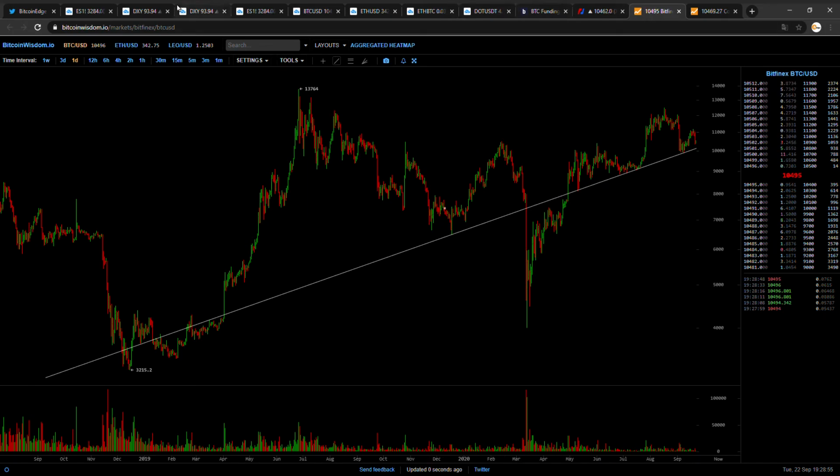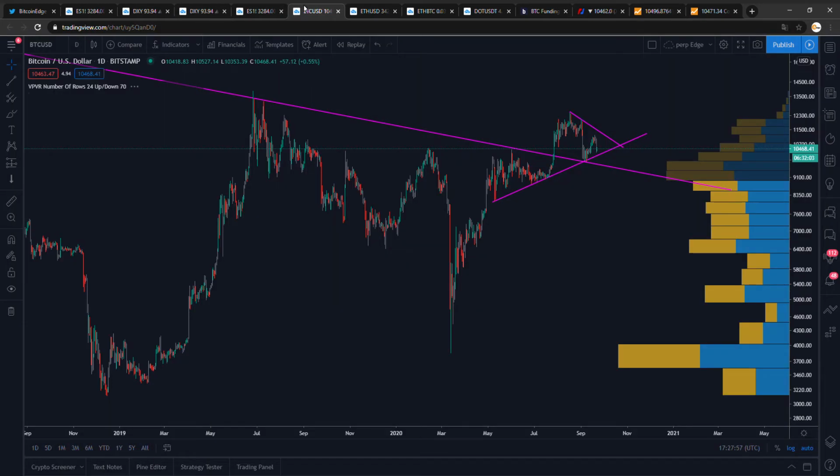So yeah, Bitcoin is at a scary spot. I do not want this line to break. It can happen. I mean, if everybody starts shorting now, that is when we will bounce, when we will go up, because not everyone can be right. It's as simple as that.